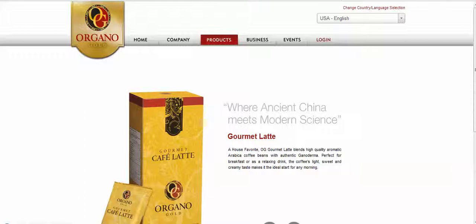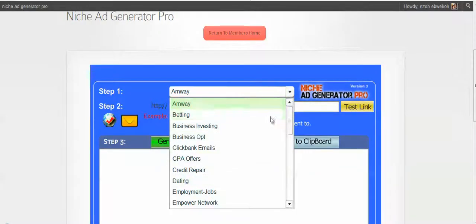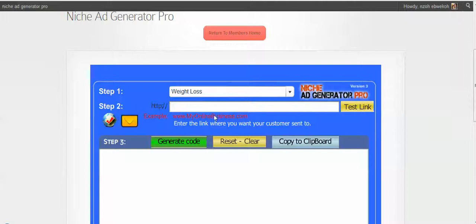I know for sure you are on one of these sites. Maybe you're on Amway, or in business investment, or ClickBank or CPA, or maybe you have a dating product. Maybe you're in Empower Network, or golfing, or MLM, or self-help or small business resources. So there are a lot of sites. Organo Gold, I could actually put in weight loss, because it's a health product. So this is the reason why I'm showing this.